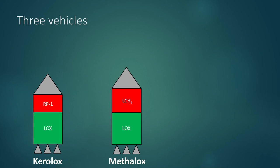So this is what the Methalox version looks like. That's the example we did in the last slide. And as I said, the liquid methane tank is about 75% the size of the LOX tank. So you can say all the tankage on the Kerolox rocket is about 1.55 times the LOX. All the tankage in the Methalox rocket is about 1.75 times. So these are both pretty compact rockets.